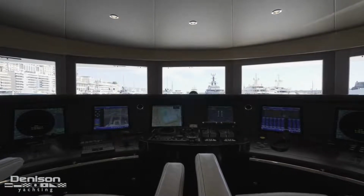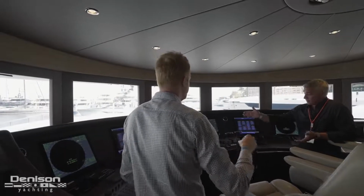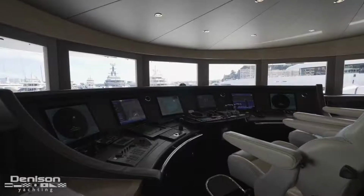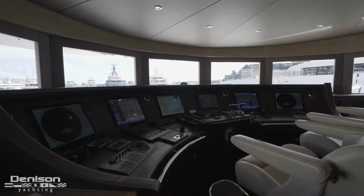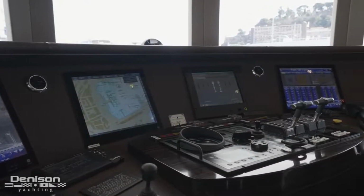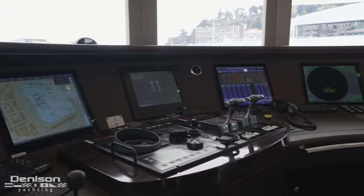So, what are the key components that we find here at the helm? Obviously, first and foremost is your navigation, so you know where you're going. Compass. You can check all your systems on here, from your freshwater to your grey tank to your fuel, and obviously radar. Plus there's redundancy, which is very important when you're out in the middle of the ocean.